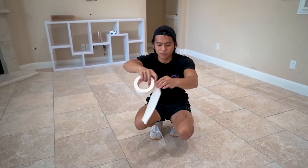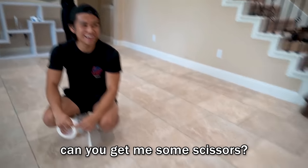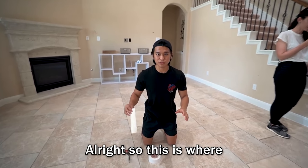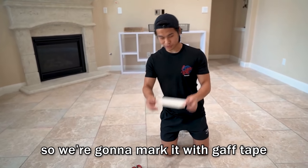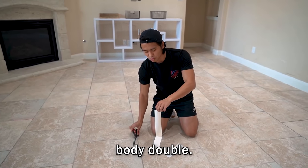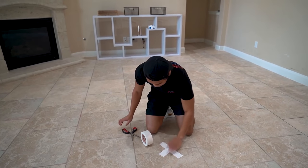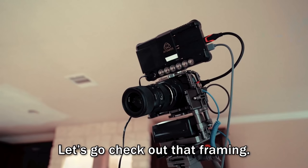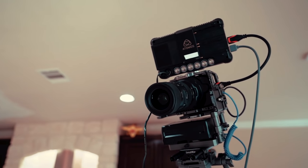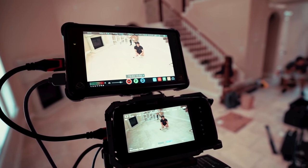We got some gaff tape here. I think I need scissors. Can you give me some scissors? Alright, so this is where Nathan's gonna be standing. So we're gonna mark it with gaff tape because he's not here today. I was his body double. There we go. Easy. Let's go check out that framing. I'm Nathan.